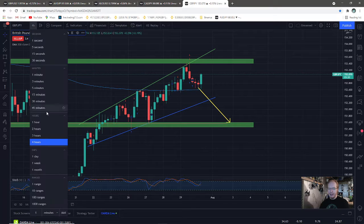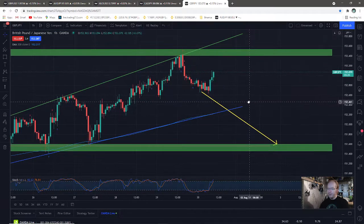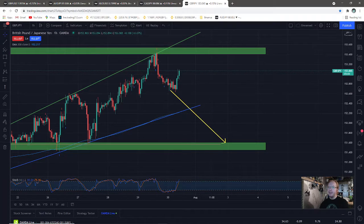Let's have a look at it on a smaller time frame. I'm not really convinced why. I think we're going to have to wait on that one and see whether it bounces off this support level or even this trend line here. But for now, I'm not convinced on that one. So let's see if we've got another one we can look at. USD CAD, have we done that one yet? No, we haven't. So let's have a look at that one.